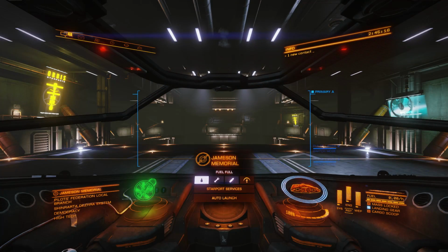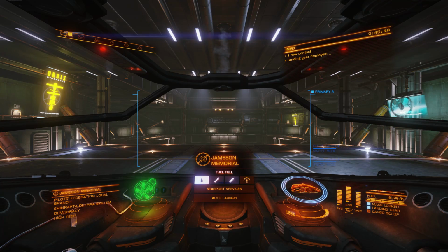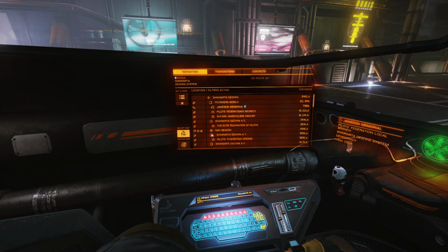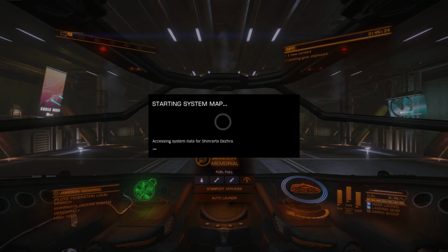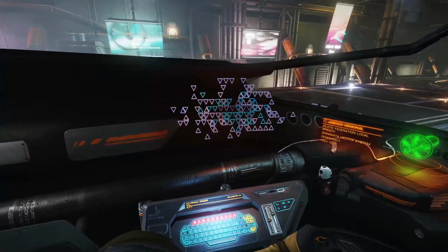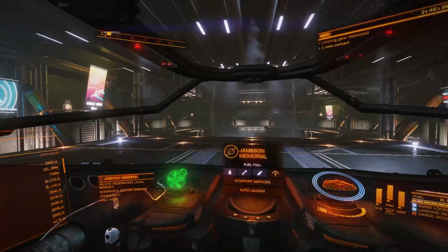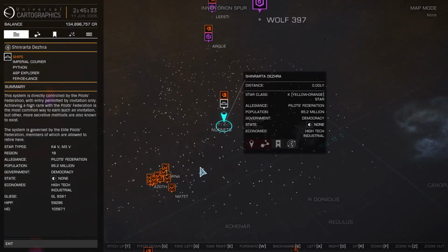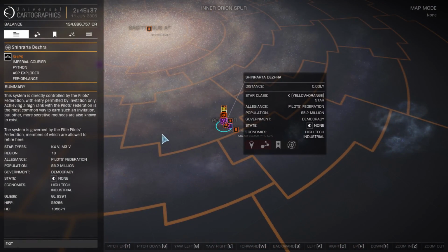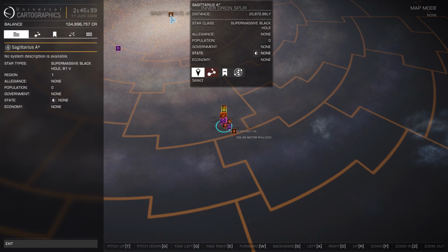So it took me 3 days to do the 22,000 light year journey from the bubble to Colonia, another day to do the 10,000 light year journey from Colonia to Sagittarius A, and about 3 seconds to do the Sidewinder shuffle from Galactic Center all the way back here, 25,000 light years away at the Shinrata Desra system and the Jameson Memorial Orbital Starport. Now that's efficiency for you.